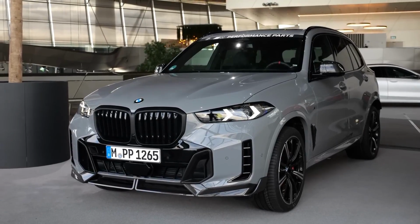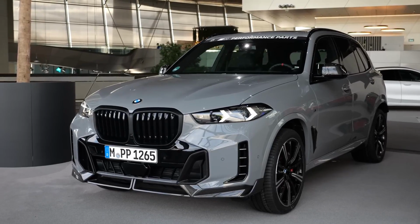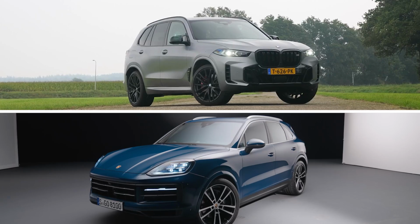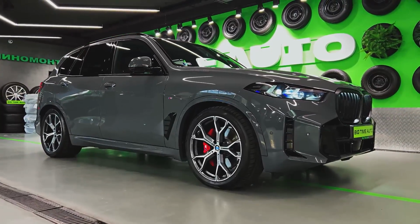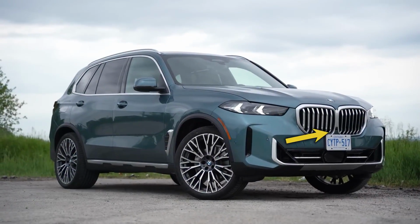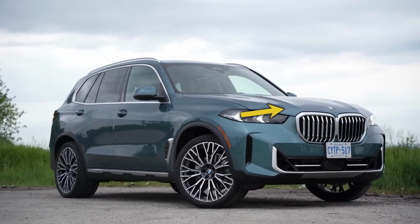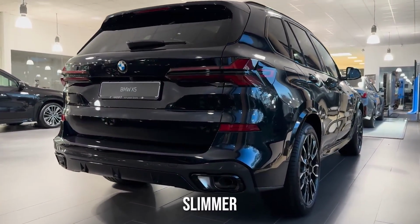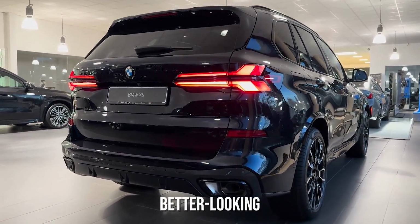The first thing we have to talk about is how good these cars look. Both cars have received extensive styling tweaks, and man, have they worked! Starting with the X5, you'll notice that literally everything up the front has changed. There's a new grille, new, sleeker headlamps, and more curvature in the hood and around the grille. At the back, the taillights and bumper have likewise been swapped out for slimmer, smoother, and better-looking alternatives.